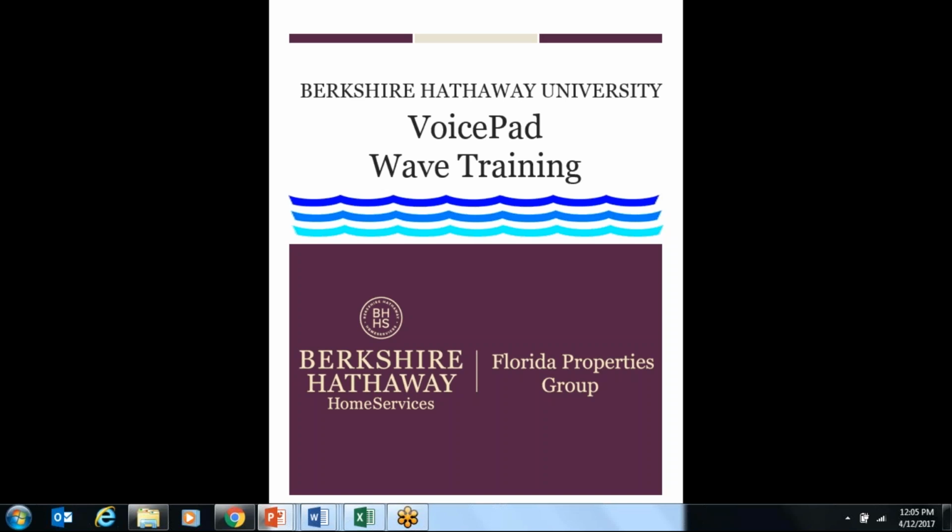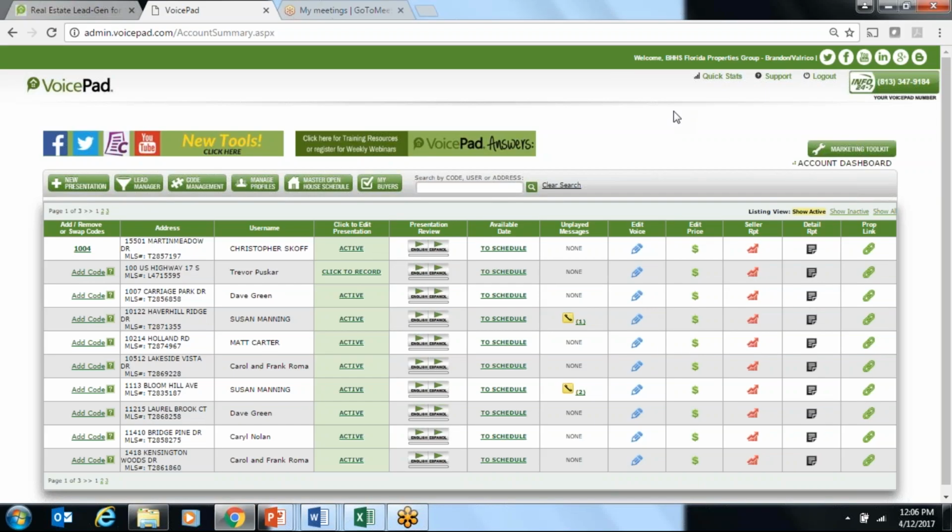So what I'm going to do here is let me share my screen with everyone so you can see. We're going to log in directly to Voicepad. So you should be seeing Voicepad on your screen there. When you log into Voicepad, you come to your dashboard, and this is where you're going to see all of your listings. So all the listings that you see here on the screen are actually active listings we have out of our Brandon office. But each individual agent sees their own listings here when you log into Voicepad.